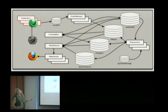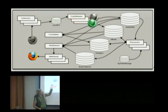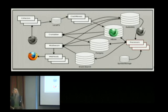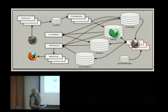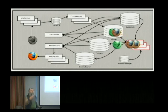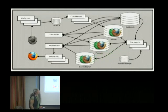The crash report goes up to the collectors and gets shoved into a local file system. This is Apache running. Then from the local collectors in that file system, it gets moved out to HBase for permanent storage, and the ID gets sent into RabbitMQ, a queuing system. The processors then pull from the queue, get the ID of what to pull from HBase, and then they perform a miracle. They take that crash report, remarry it with the symbol tables from the build system at Mozilla, so that we can find out what actually was the state of Firefox when it crashed. We save a copy to HBase, another copy to Postgres, and another copy to Elasticsearch.